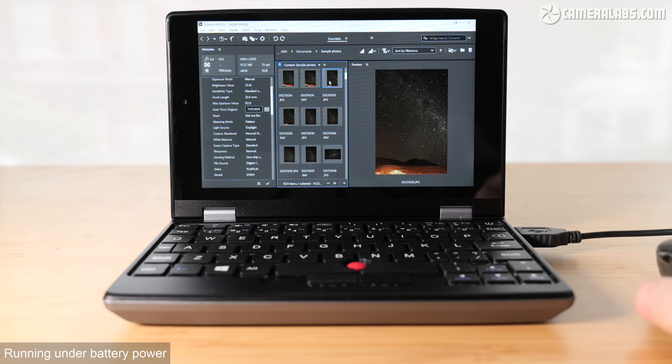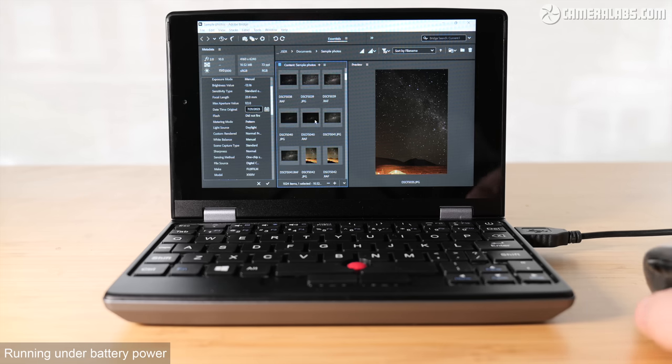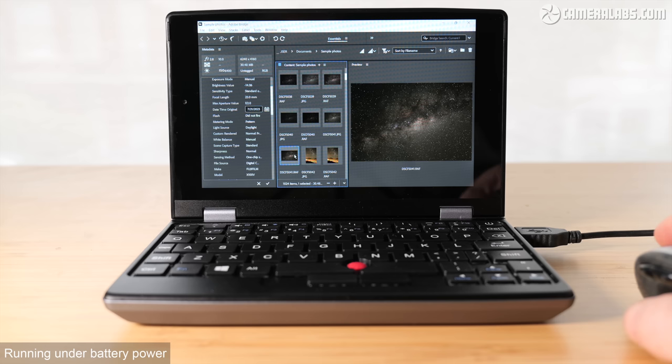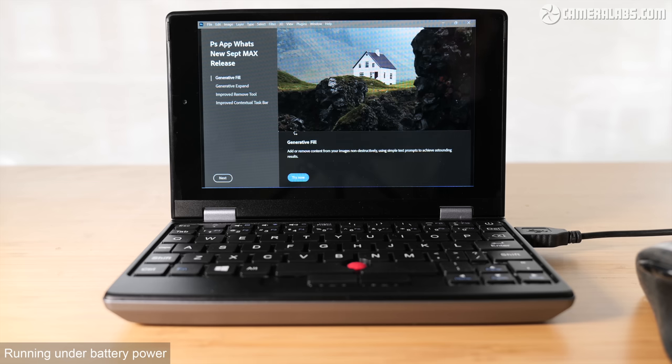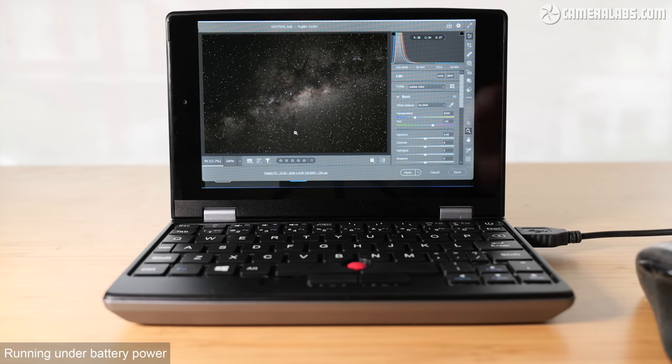Okay, how about upping the ante further still? Let's try and process a RAW file using the same workflow, starting in Adobe Bridge, before launching into Camera Raw. Just in case you're interested, this was a 10 second exposure of the Milky Way that I took with the X100V at 6400 ISO, with the lens stopped down to f2.8 for sharper star images in the corners.